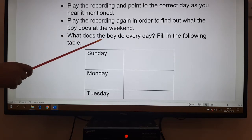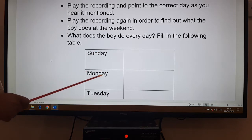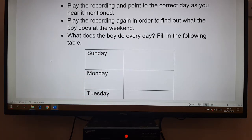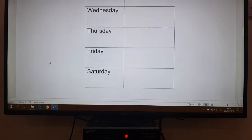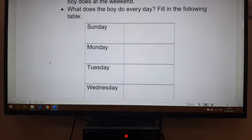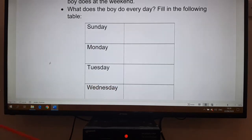And then, what does the boy do every day? Fill in the following table. So here I have all the days of the week, from Sunday to Saturday. And I would like you to go back to the story and write the different activities of this boy.